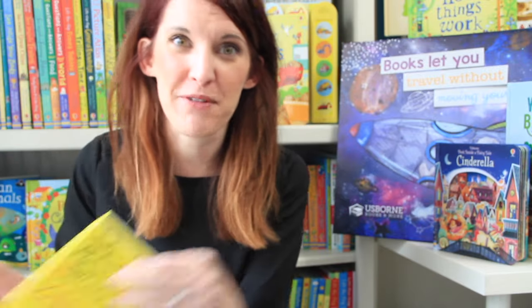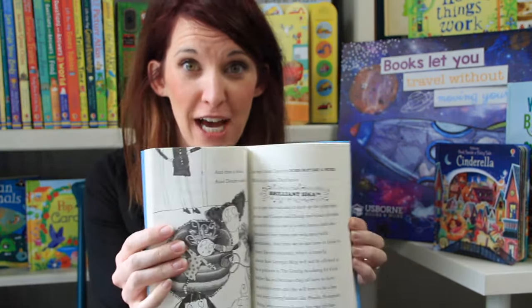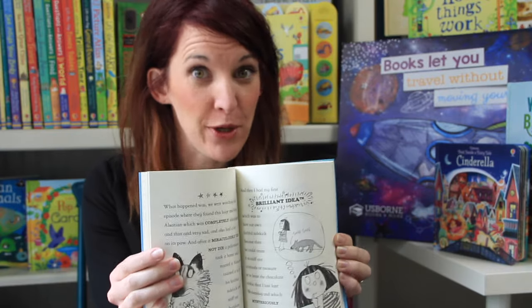So sometimes finding a book for our older readers can be challenging, a book that they actually want to read. But I'm here to help, so we're going to go through lots of books for older readers. This is Penny Dreadful, and as you can tell, perfect size for a kid who's mastering chapter books.